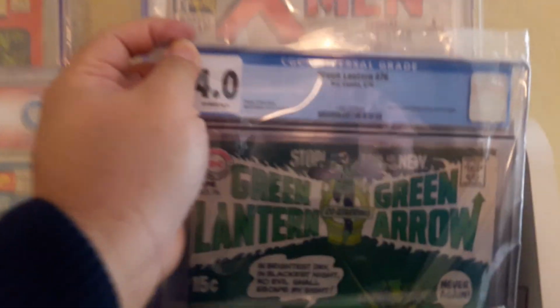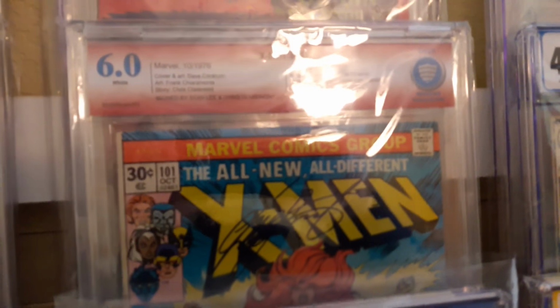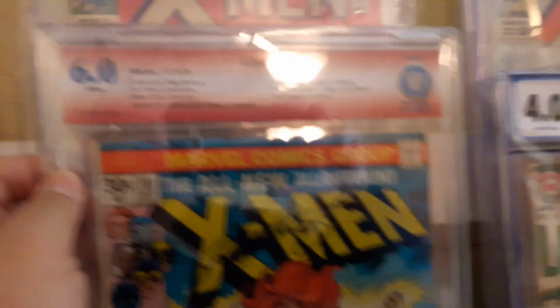Neal Adams, Green Lantern #76, just a classic cover. Again, lower grade, but it's cool. X-Men #101, which is the first appearance of Phoenix. This one's actually signed by Claremont and by Stan Lee, so I got it for a pretty good deal.